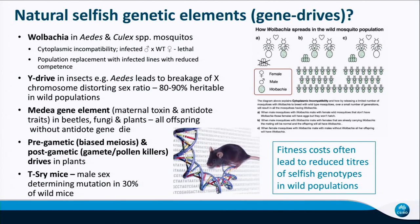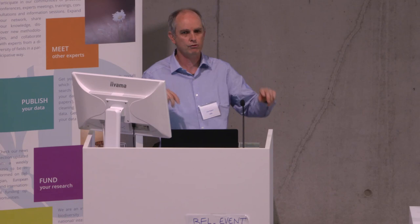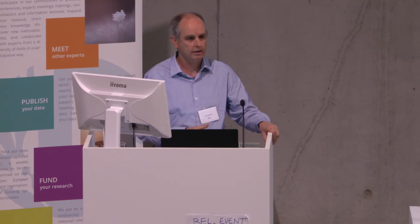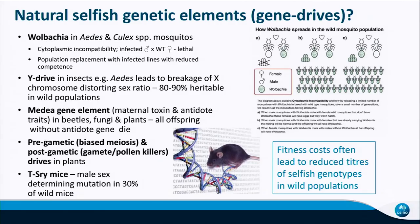As I said, there are a number of these natural selfish gene elements that exist out there. So they're kind of, you know, natural gene drives, and you can harness them as a mechanism for carrying your gene construct into the population. And I list here a number of them that already occur in most organism types, be they insects, vertebrates, or plants. And we've had a particular focus on the last one here, the T-SRI gene in mice, as a mechanism for driving a gene drive into rodent populations, which I'll come back to.